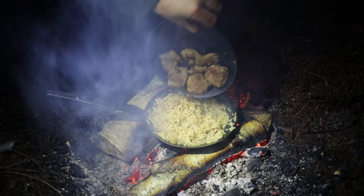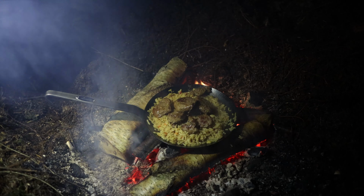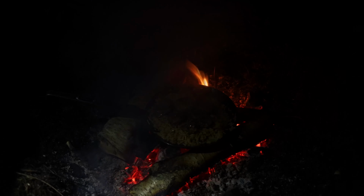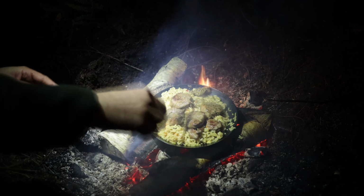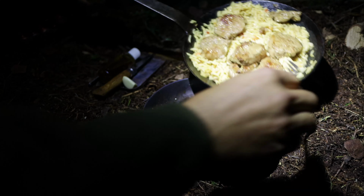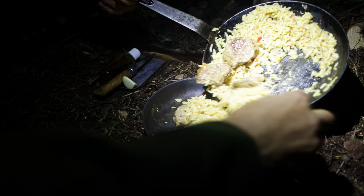Got my lamb. That lamb's just been resting. Stuck that to one side, so it should still be nice and warm. But I'll stick it in there for just a sec. Right then. So here we go. Some of that.